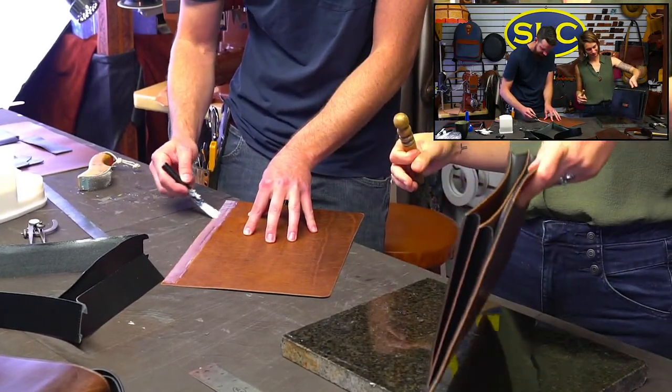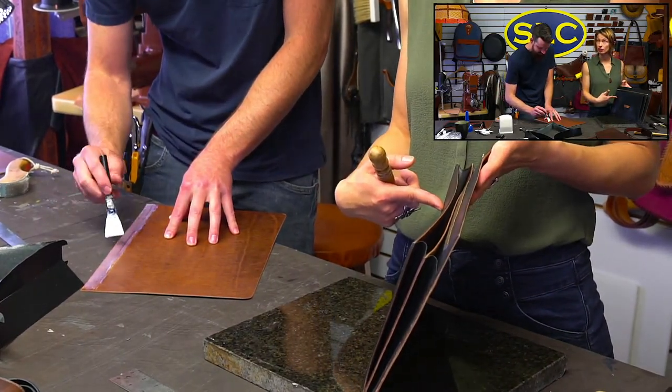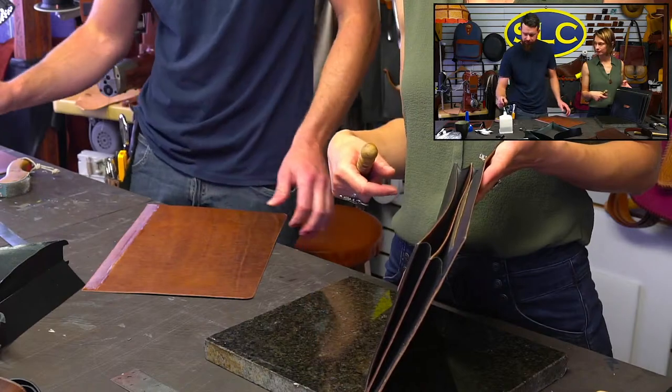Is that Baroda leather? This is the outside, the harness, bridle double shoulders. Mm-hmm. The bridle double shoulders, sorry.